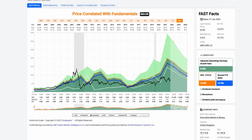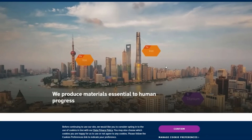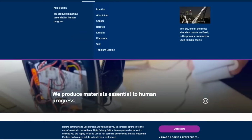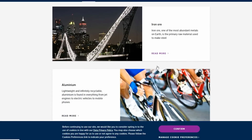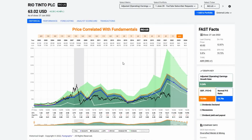Rio Tinto, as I mentioned, is a commodities company. Again, if you don't know the company, you can go into the company's website and look at all the various products that they sell: copper, boron, aluminum, iron ore, et cetera. But it's a commodity company, and as such, this is a true cyclical. I want you to notice that they've had a pretty good dividend record where they've paid special dividends, and the dividend has grown. Dividends expected to falter.